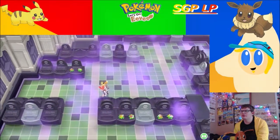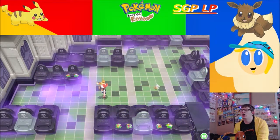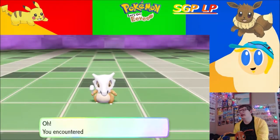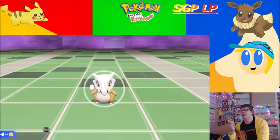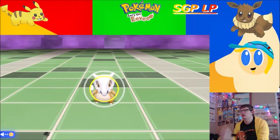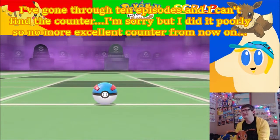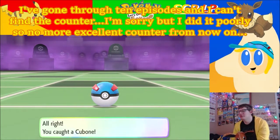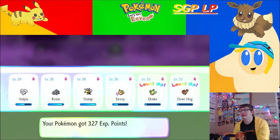I love how that's how they spell Q, though. But the other Pokemon is... Oh. Oh, now that's just sad. Now that the mother is gone, we can catch Cubone here. That's so sad. Not even the excellent makes me happy. That's just sad. I'm catching it because I don't know if I have one yet, but like, my heart. I can't. Don't do that.